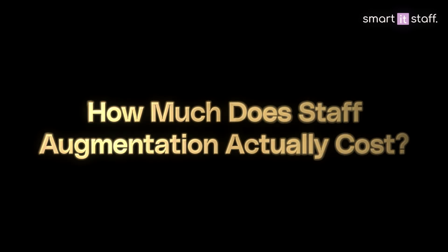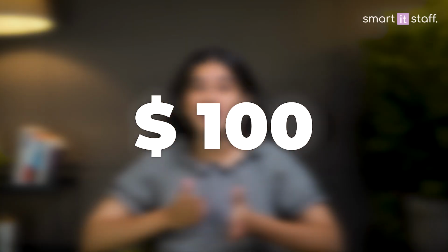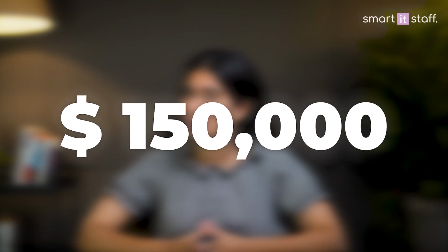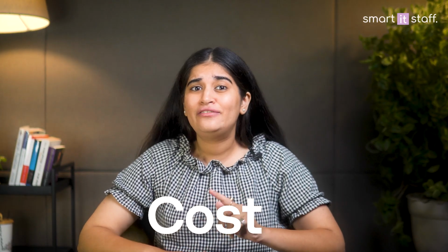How much does staff augmentation actually cost? What if I told you that paying a contractor $100 an hour might actually cost you less than paying a full-time employee $150,000 annually? Sounds crazy, right? Most people judge salary against hourly rates and make decisions. But that comparison misses at least 5 hidden layers of cost, flexibility, and the risks that may cost you hundreds of thousands of dollars annually.